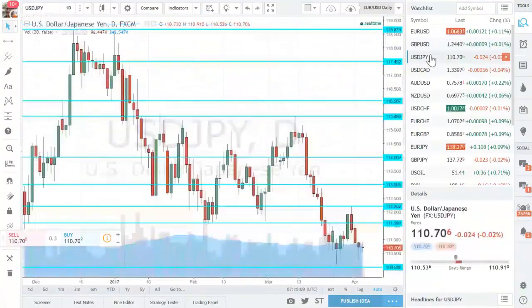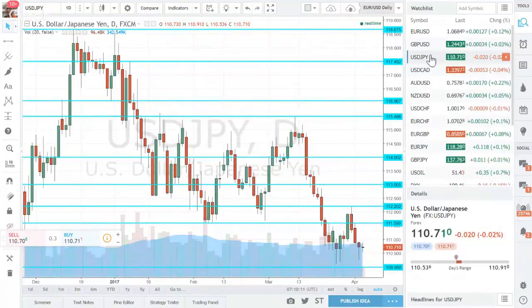Dollar yen, look at this stubborn 110 line. Of course, very round number over there. And what do you see here? Double or even triple bottom? Or are we seeing lower highs here? Anyway, in any case, the 110 level is a very hard nut to crack.